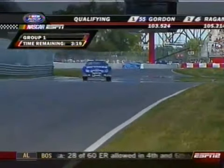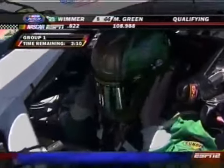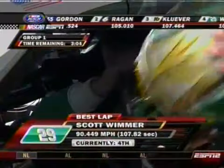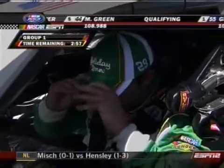So Robbie Gordon right now at an average speed of 94 miles an hour. You see Scott Wimmer already done. And I think we'll see that with most of the teams like you talked about earlier, Randy. I don't think they'll use the entire window. Not at all. Obviously, Robbie sees something that he wants to hit all 14 corners. He might only hit 10 of them the first time. So he wants to go there and get all 14 of them.